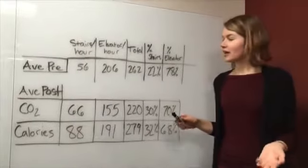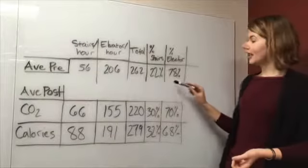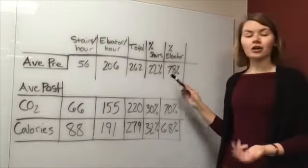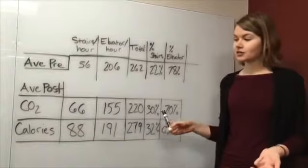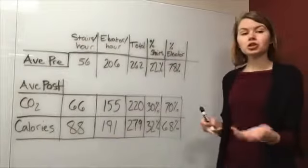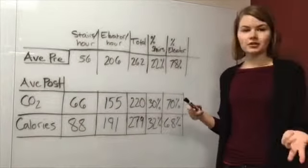Our pre-observation data had 22% of students that took the stairs in an average hour and 78% that took the elevator in an average hour. We then decided for our intervention to use two different types of signs of information, carbon dioxide and calories, because we weren't sure what type of information was going to be most of an incentive for students.